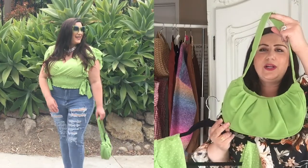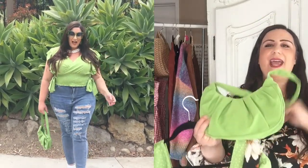I got this purse, which is just a nice little pouch with a magnetic closure. You guys saw this in a previous video. I did it in pink. I will actually link that video below for the details about this. Love this. Love the bows on the side.